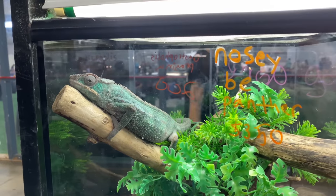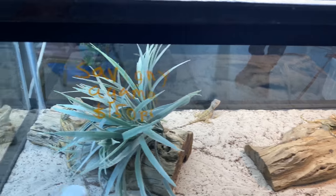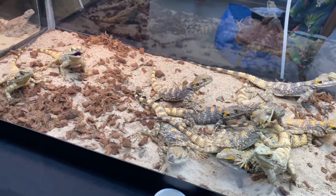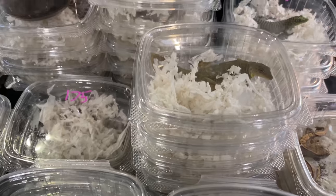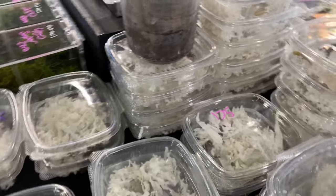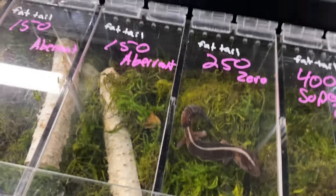It's a panther chameleon. Got these little guys. Very cool. Some more. We got some crusties. We got a little day gecko in there. Cool. Some leopard stuff. These guys are a little bit hard to see in here. Some fat tail geckos.